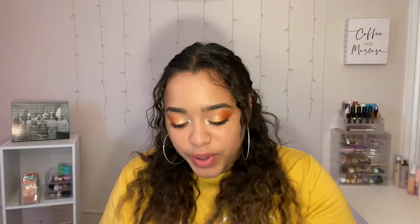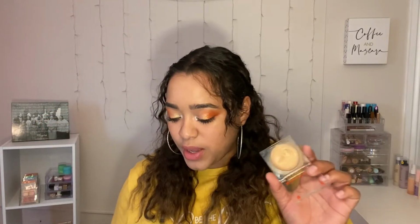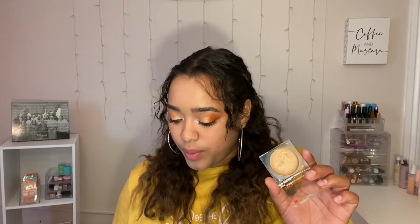Now, I did pick up the shade West Coast, which for my tan skin, right now my foundation is really light on me, but on my tanner skin tone, I would have probably gone a little bit darker, probably Gold Coast. But it still works.